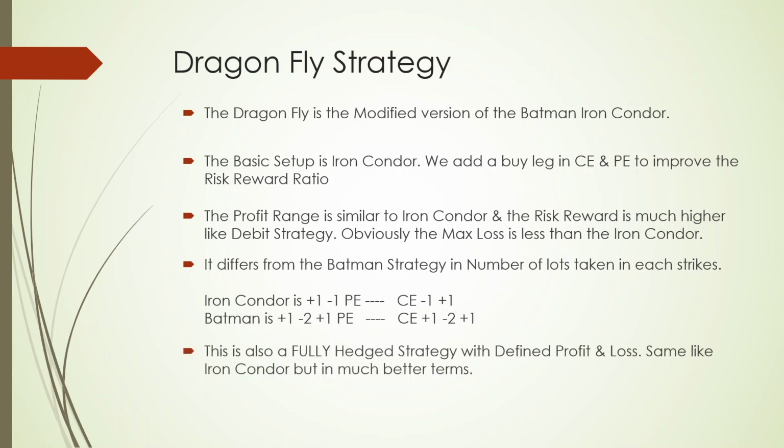So the Dragonfly strategy is a fully hedged strategy. Whenever I make a strategy, I make it with a defined profit and loss. I am not giving any undefined risk and reward for any of my strategies. It is always fully hedged. Wherever the market goes, whatever black swan events happen, it does not matter. When you take the positions, you exactly know what you are going to get and what you are going to lose. The Iron Condor is also a fully hedged strategy, and the Batman is also a fully hedged strategy.